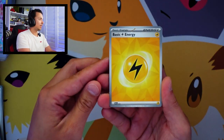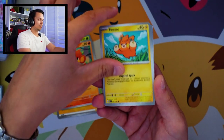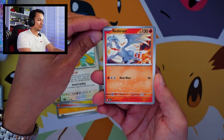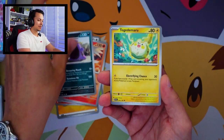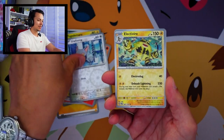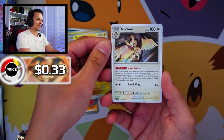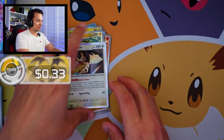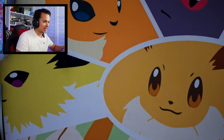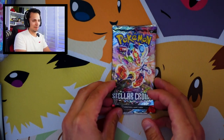But yeah, we have the Lightning Energy. Pansear, Pawmi, Rotom, we got some Reshiram. Okay. Reverse Holo. Okay, looks pretty. And yes, it is going to be a common rare Noctowl. So I don't think that was worth any points, but Stellar doesn't need it. Yeah, I kind of had a feeling a little bit, but you kind of have to take the gamble a little bit, unfortunately.